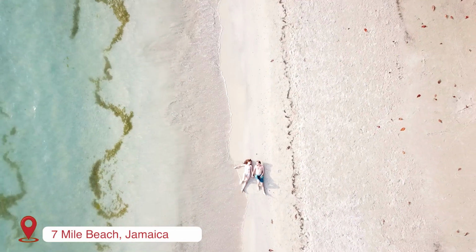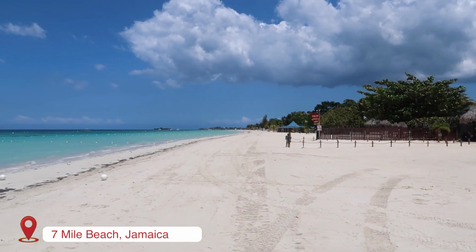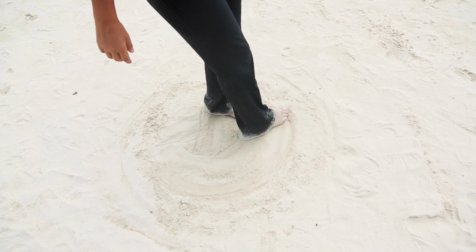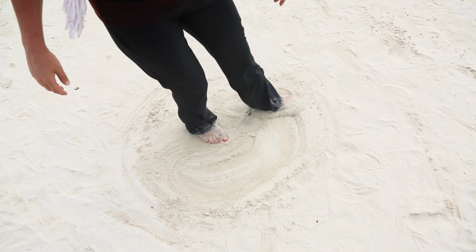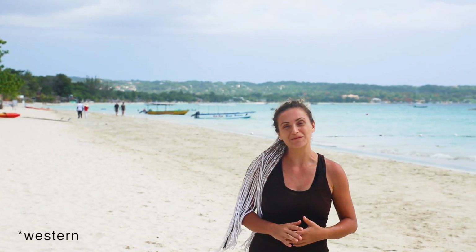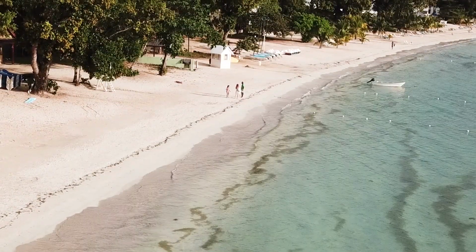The most famous white sand beach in Jamaica is 7 Mile Beach in Negril, that stretches along the west part of Jamaica. The sand quality there is very similar to the one on the islands in the Indian Ocean. In the Caribbean, Bahamas have similar sand, eastern part of Barbados would have it, but you won't really have a beach as long as you have it in Jamaica.